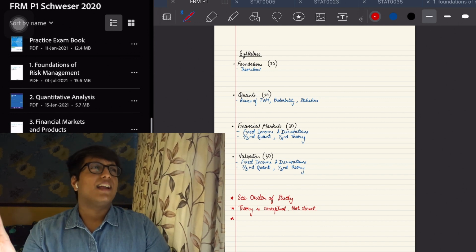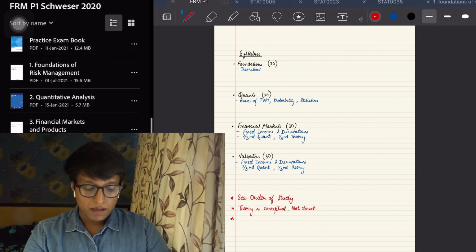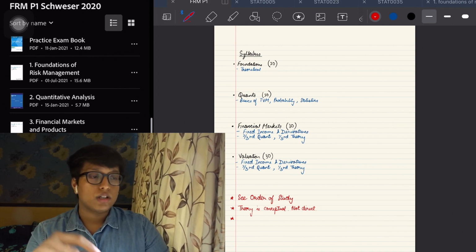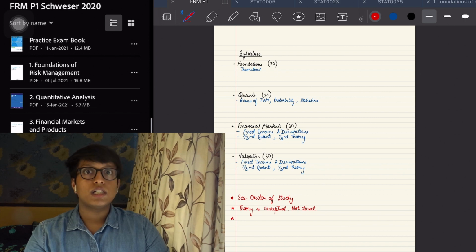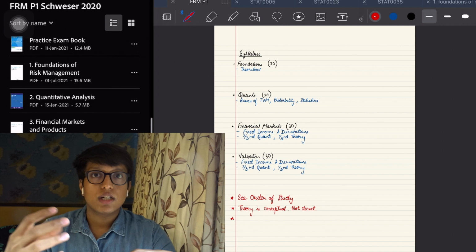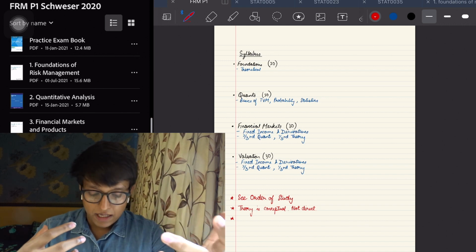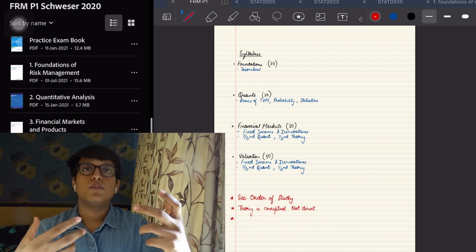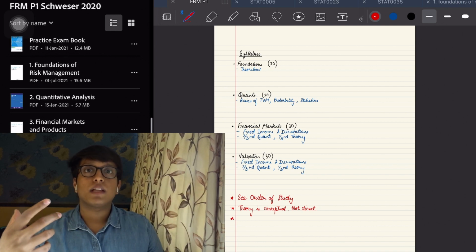And again, one more important thing. For example, let's say financial markets and products and valuation methodology. The valuation methodologies are of these financial products, and some concepts in valuation will be required from financial markets, but there are some concepts in the markets and products book which will be required from the valuation methodology.